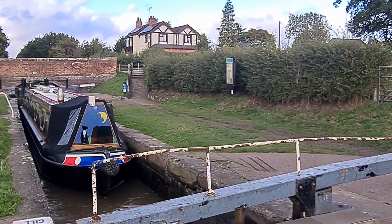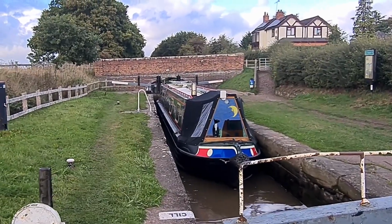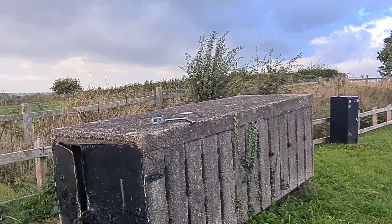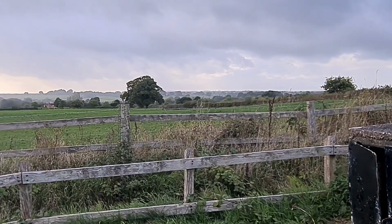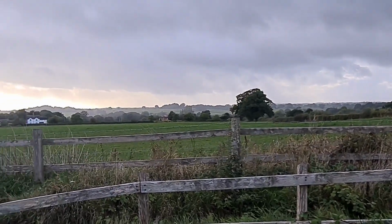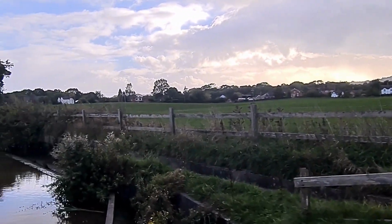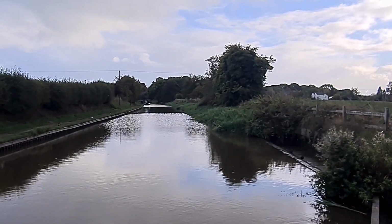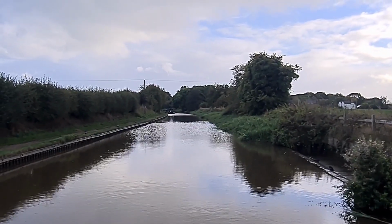Well, nearly at the top of the Audlam flight. This is lock 3, so I've got 2 more to go after this. There's a boat following up behind me, and we've passed a succession of boats coming down, which has eased the path slightly. But we've had the odd shower of rain, and you can see the rain in the air over there, and it's just beginning to blow over here. So very nice and rural. And somewhere just around the bend there, I think, is the next 2 locks, and then there's another group of 5, I think, and then it's a straight run into the town of Market Drayton.